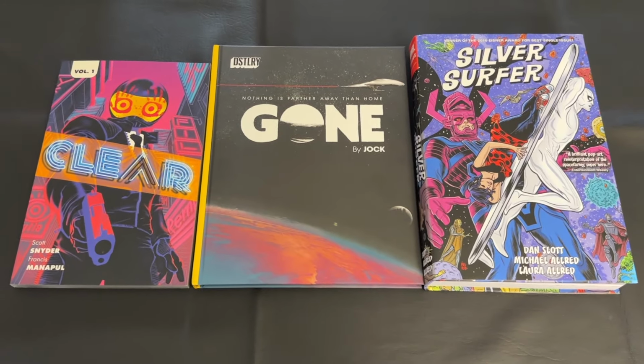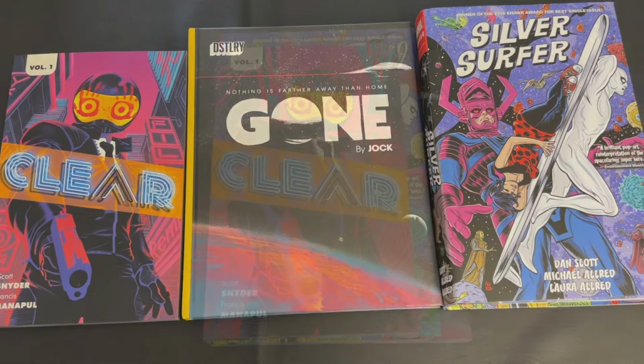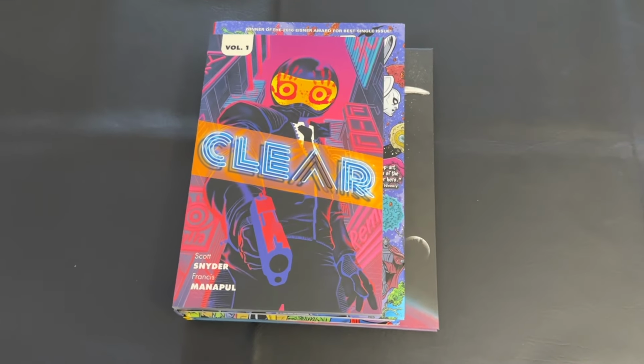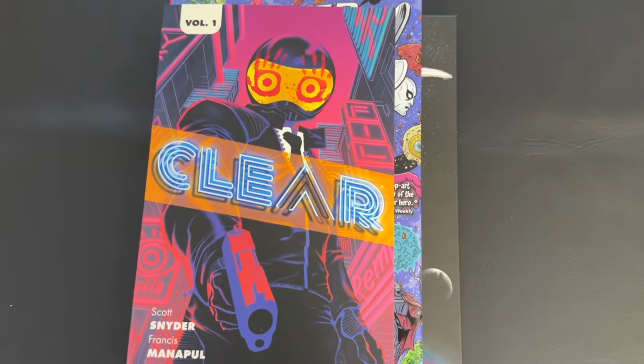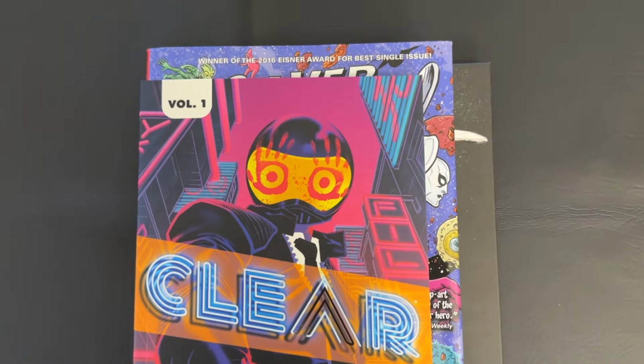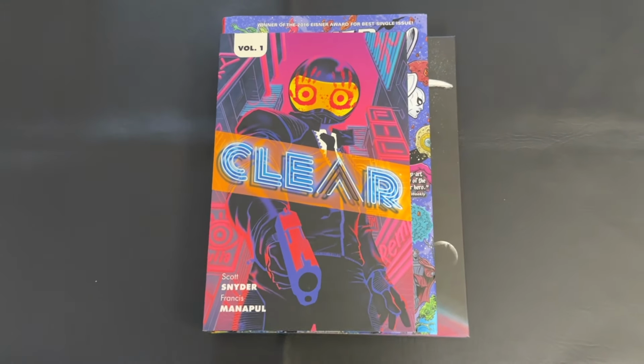To showcase that, I have Clear from Dark Horse by Scott Snyder and Francis Manapul. And if you don't know how big a trade paperback is, it's roughly the height of a standard floppy or single issue comic. So you can definitely see that Gone is quite a bit larger. You can see from this shot that Gone actually outwides the other ones.